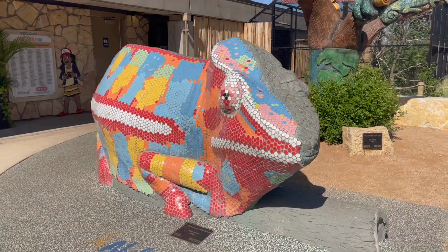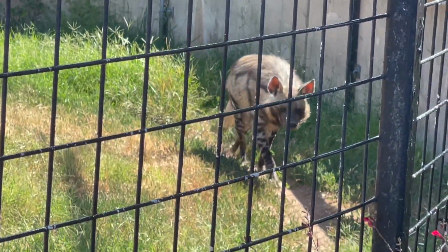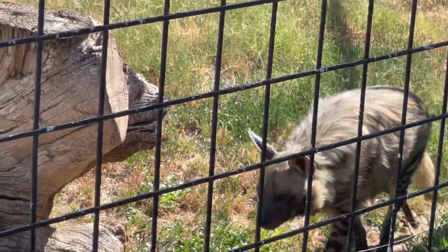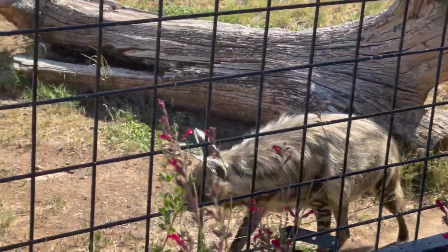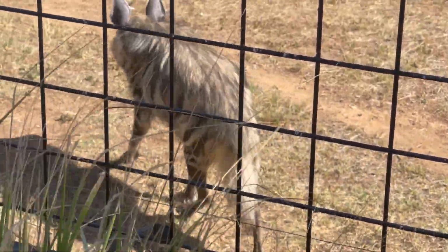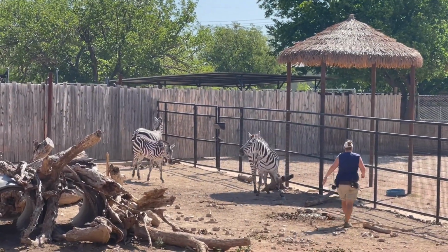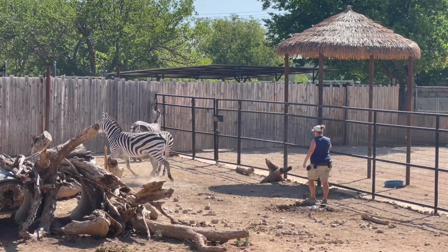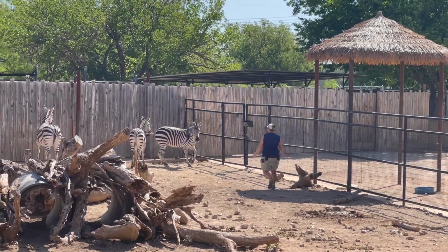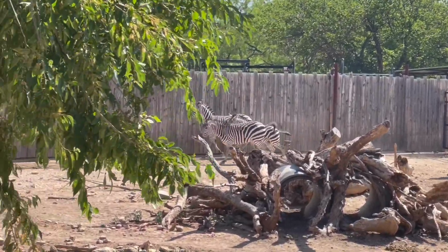And there's always just some cool artwork. And hyenas. I've never seen a hyena before. They're kind of stinky, but it's kind of cool seeing a hyena up close. And zebras, which I heard can be super mean. And there's that lady trying to chase them away. Saying, get out of my yard, zebras. Get out.